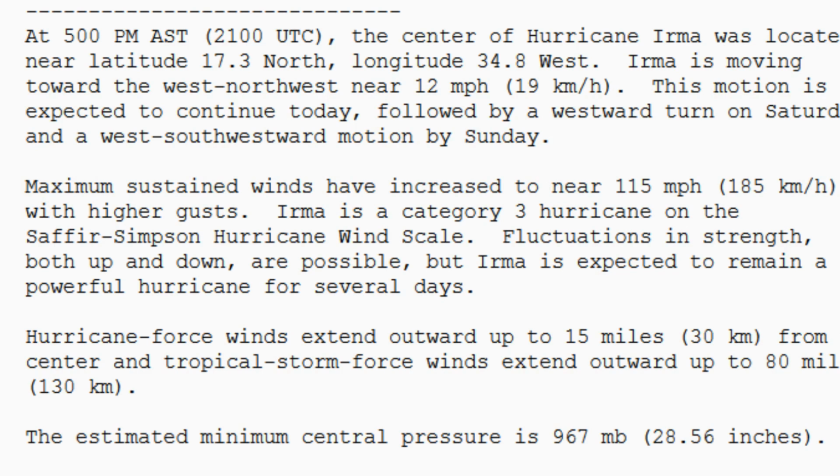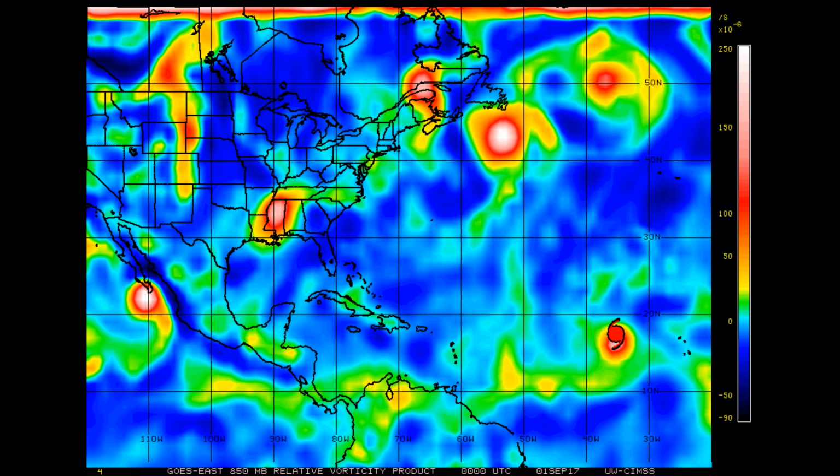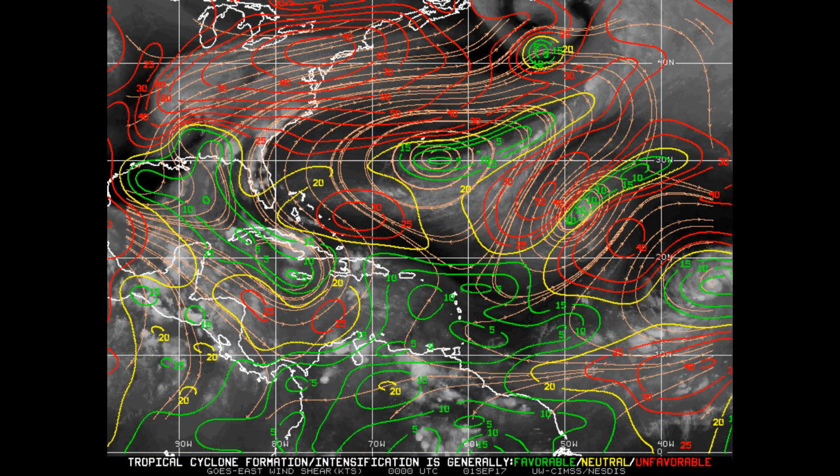Hurricane force winds extend outward up to 15 miles from the centre. Tropical storm force winds extend outward up to 80 miles. Now we have a look at the latest 850 millibar vorticity. You can see the location of Irma. We have one in the East Pacific and Tropical Depression Harvey, the latest shear tendency and the wind shear.